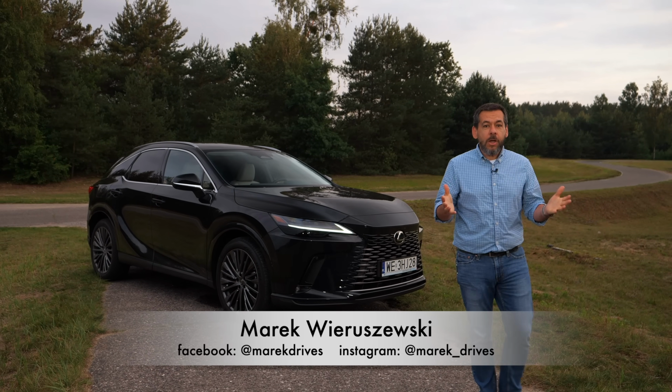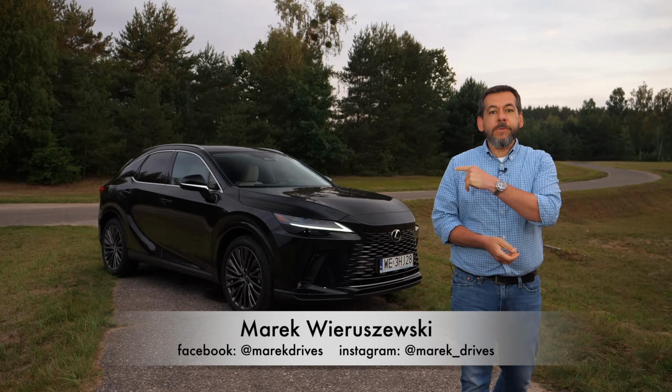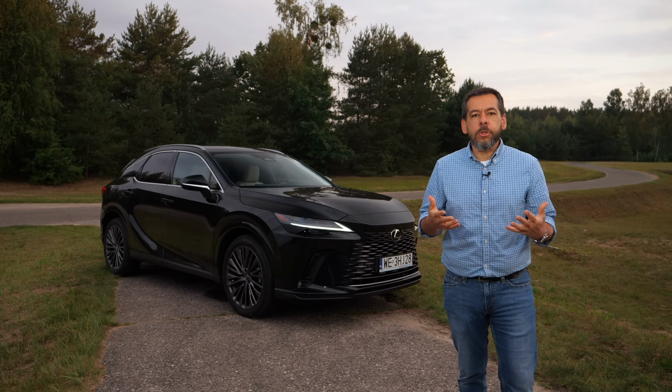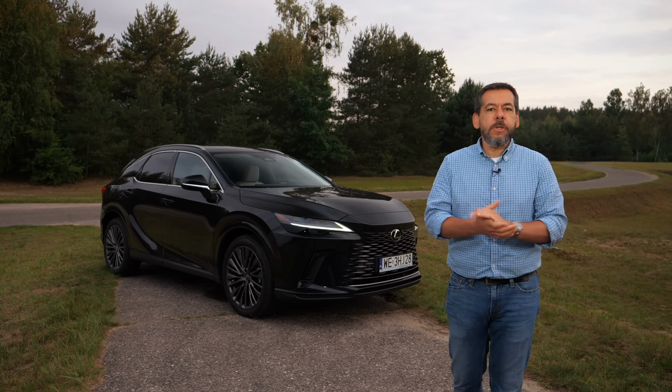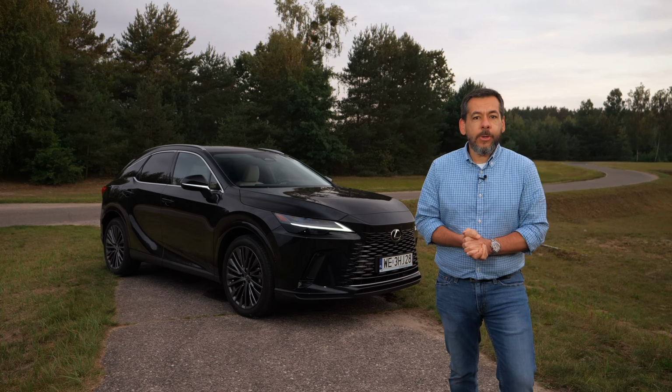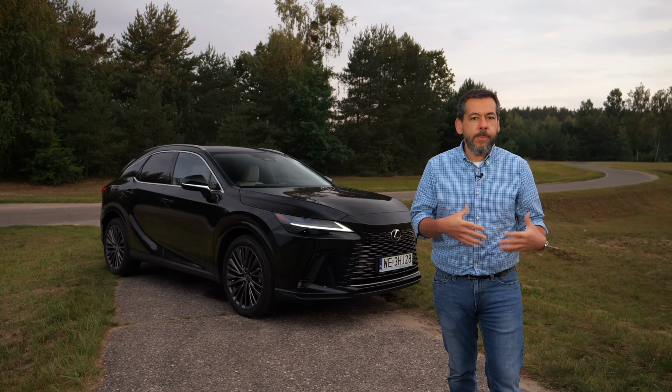Hi, today I'm driving the Lexus RX 450h Plus, which is Japanese for a plug-in hybrid. 2 years ago when I reviewed the RX, I said the PHEV is the one to go for. Since then I've tested several of the RX's direct competitors, and Chinese models started coming into Europe.